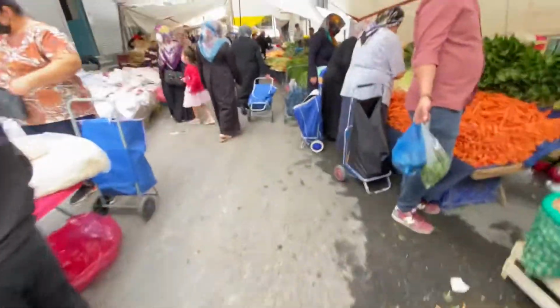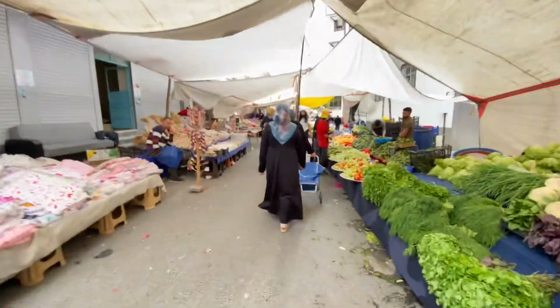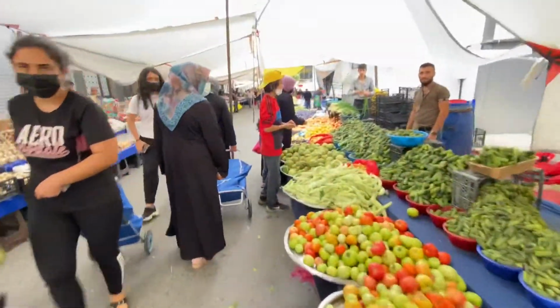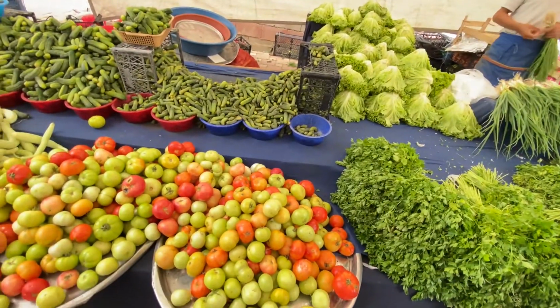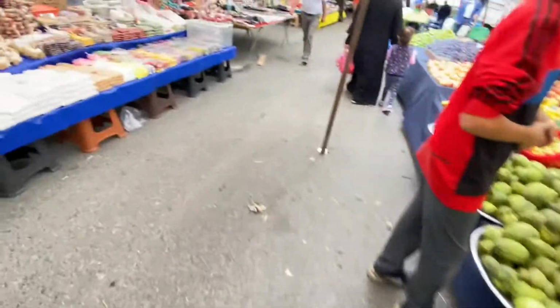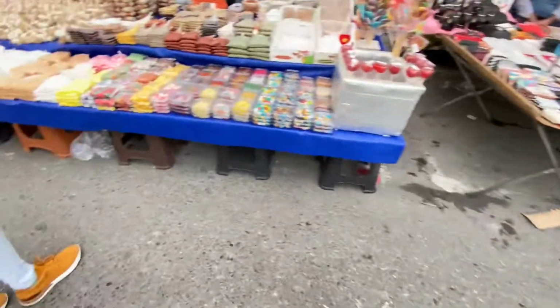Guys, this bazaar is very long. It's up to there. I don't know if you can see. Oh, the tomatoes you're saying, Louise. The ones that are not cooked. This is for kachumbari, by the way. This one's the kachumbari.